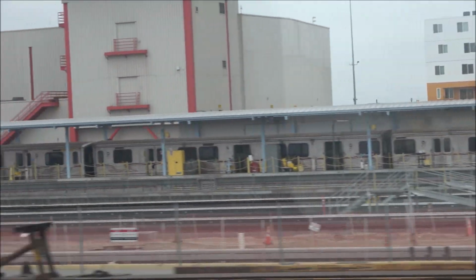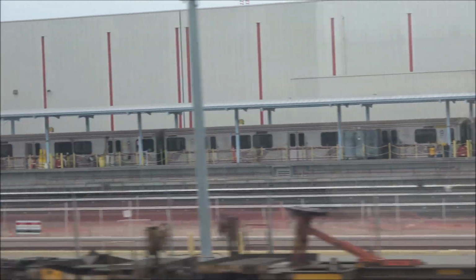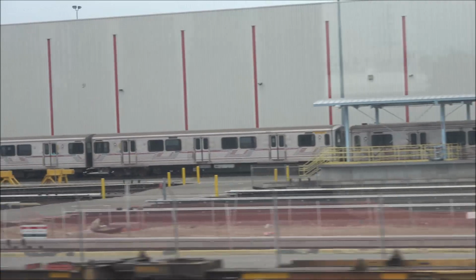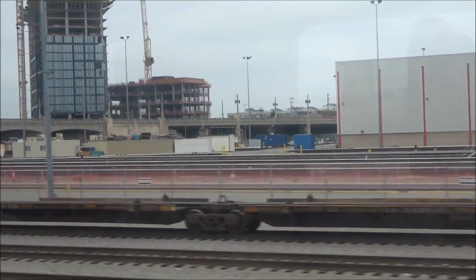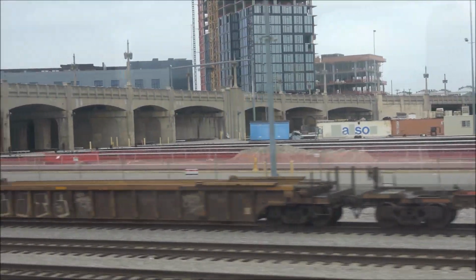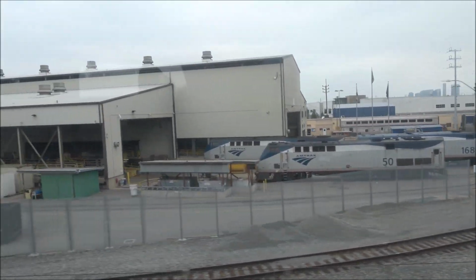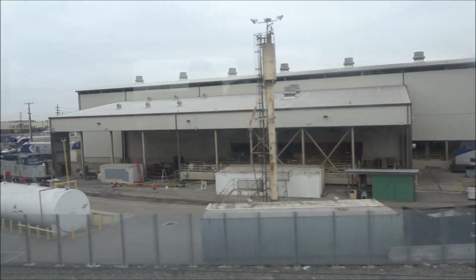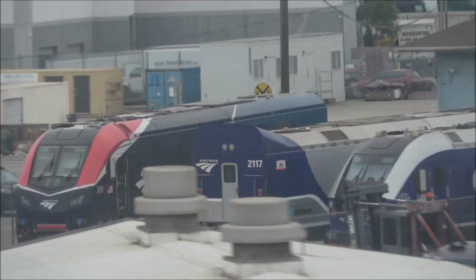The second yard we pass is the LA Metro B and D yard, hosting a number of the older rolling stock, which is in service on the subway line in LA. We also passed Amtrak's 8th Street Yard, which is where a lot of the long-distance trains which terminate at LA Union Station, as well as the Pacific Surfliner, are maintained.